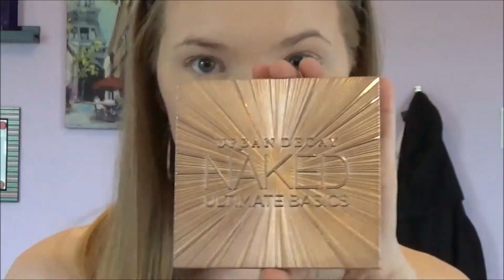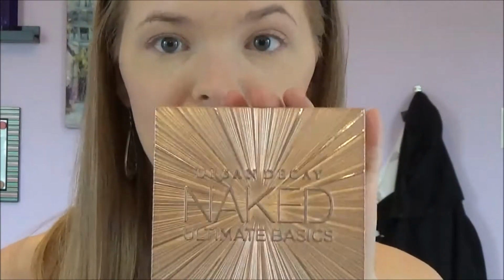Moving on to eyes, I'm taking my MAC Painterly Paint Pot. You can prime your eyes with whatever you want. This is my all-time favorite. I'm taking my favorite palette, my Naked Basics eyeshadow, on my Sigma E40 brush.